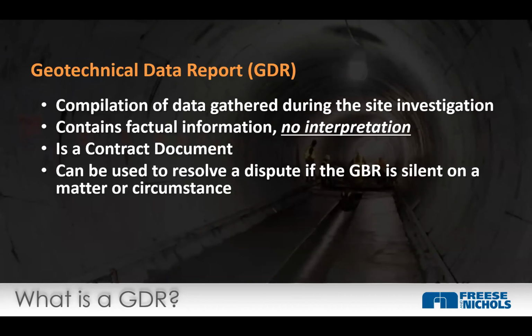So it's a data report. It's generally like 1,000 pages on a big tunnel project. You've got lots of borings, lots of lab testing, a lot of information. It's important to have in the record, but it's not our initial go-to, in part because it's so voluminous.